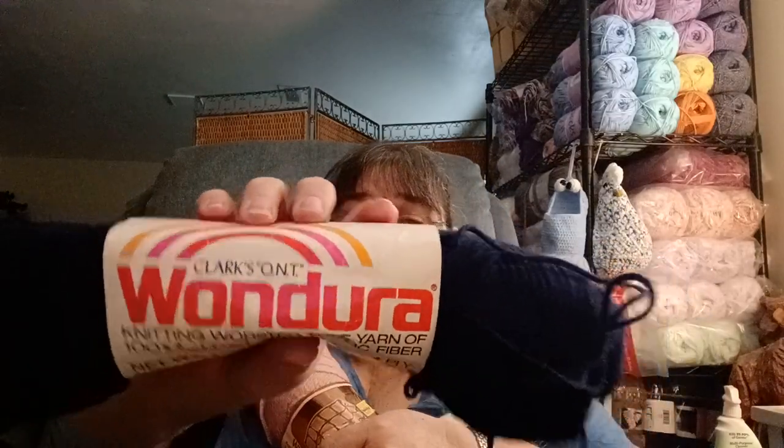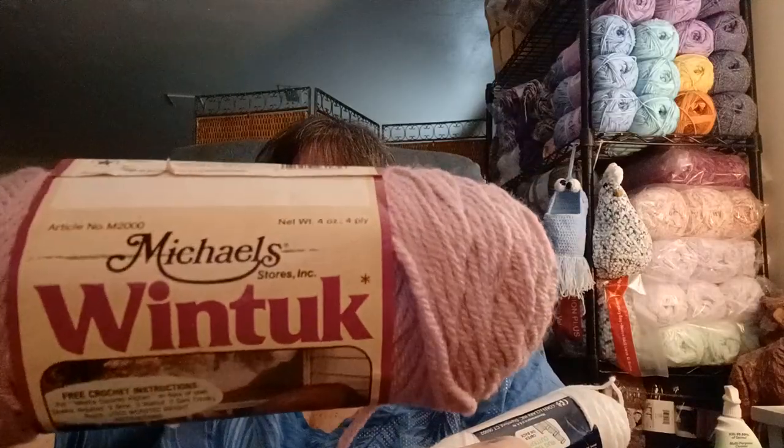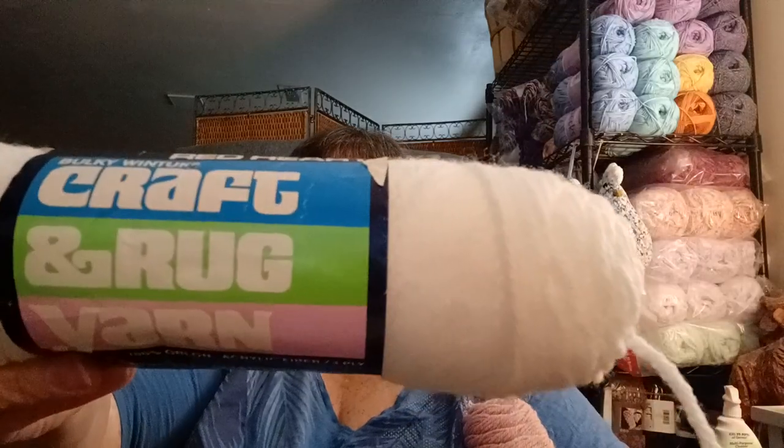This is a Wandura yarn. I don't know if that's a full ounce or not, but I have that, and it's in black. Oh no, navy. Sorry, navy. Can't read. Then I have, oh, this says Michael's Windtuck. Really, is it? This is Michael's, I guess. I never knew that. I guess it's their brand, was their brand, but it's the Wind Tuck, but it's definitely an older brand, and this is called Antique Rose. So there's the label. See? There's the label. And then I have this Red Heart Craft Rug Yarn, which is a bulky 5 in the colorway white.